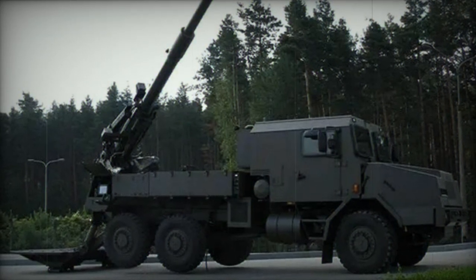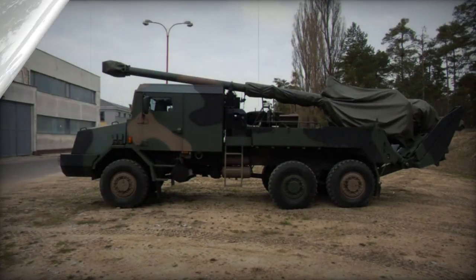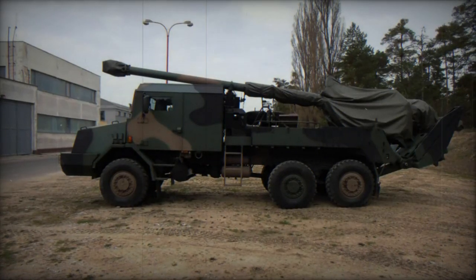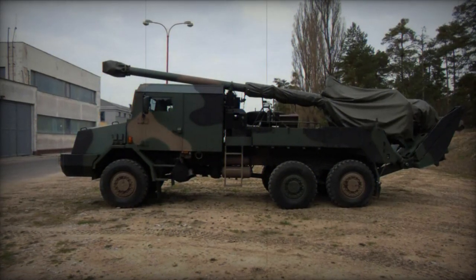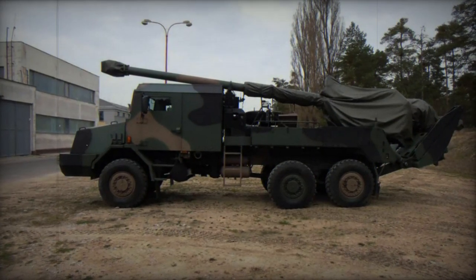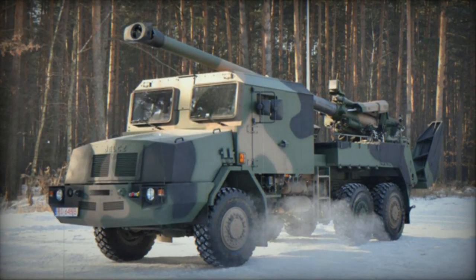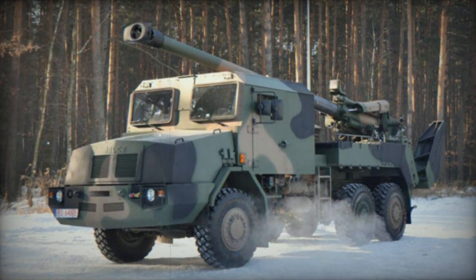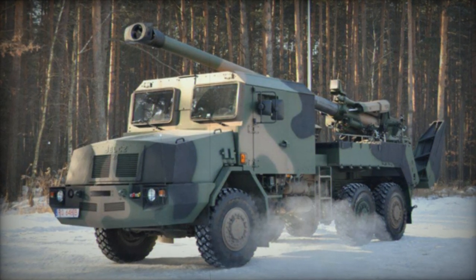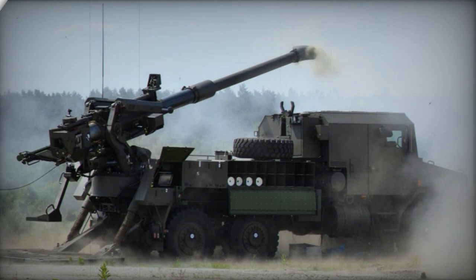The Kryl was conceived as a more lightweight and cost-effective substitute for the Polish Krab 155mm self-propelled howitzer. While possessing comparable firepower to the Krab, the Kryl is constructed upon a truck chassis, resulting in reduced production costs and heightened mobility. Its capability to self-deploy over extensive distances eliminates the necessity for a trailer.